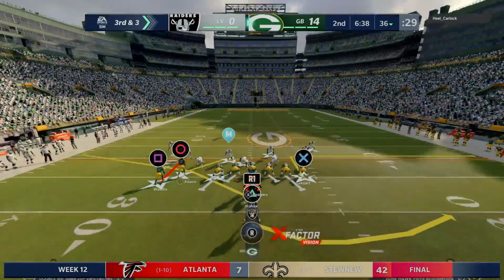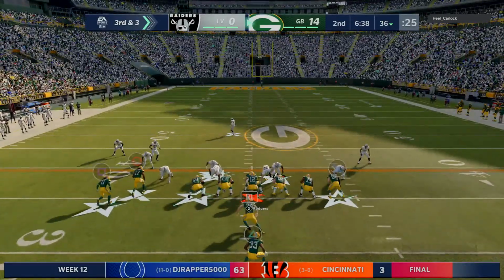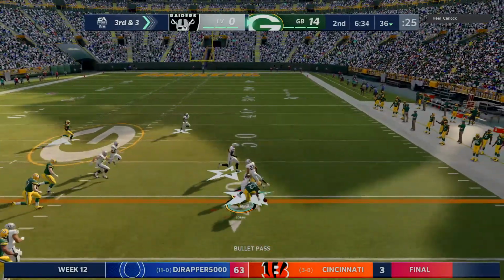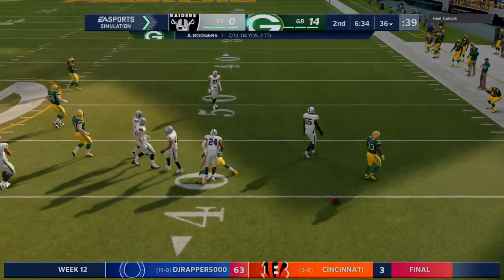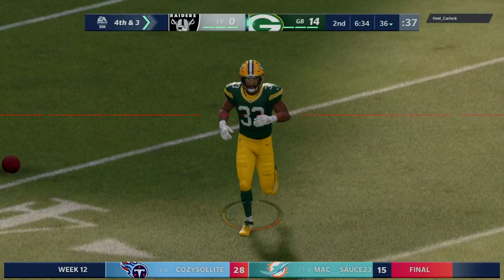An incomplete pass on that last play, and that means they'll need to come up with something here on 3rd down. Throwing now is Rodgers. He dropped it. That might be the 3rd down stop that they needed because they've had a lot of trouble slowing down this offense in the first half.